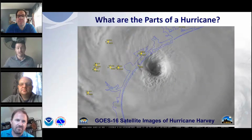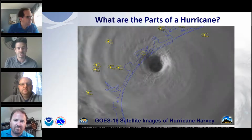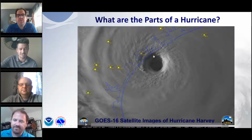So now let's dive into actually hurricanes. What you're seeing here on your screen is an animation of a hurricane. This is Hurricane Harvey that hit the coast of Texas a couple of years ago. It was a strong hurricane, Category 4, when it made landfall. And what do you notice when you look at the satellite picture? You probably notice that big clear spot there in the center. That's called the eye of the hurricane.